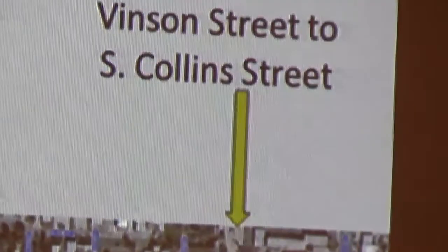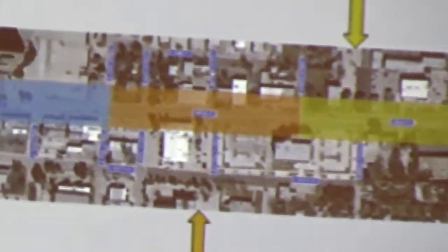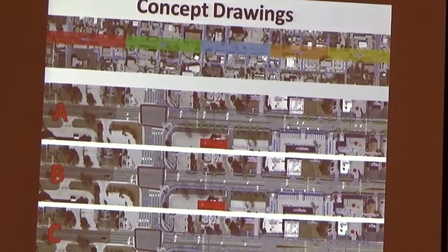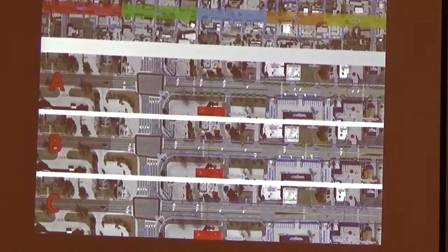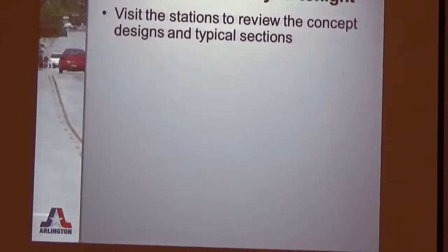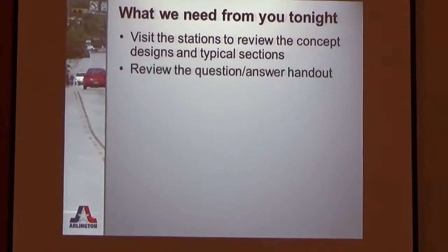So if your major area of interest is in any one of those, go to that section, or go to any of them; that's how the stations are set out. When you get there, you'll see option A, the 2 3-lane option, on the top. The 3-lane option, option B, is in the middle, and the 4-lane option with no turn lanes, C, is on the bottom. So you can look for that section of ABRAM, 3 different design options, and those are 3 concepts that we developed for tonight's meeting. What we need from you tonight is to visit those stations, review those designs, and there are typical sections there.